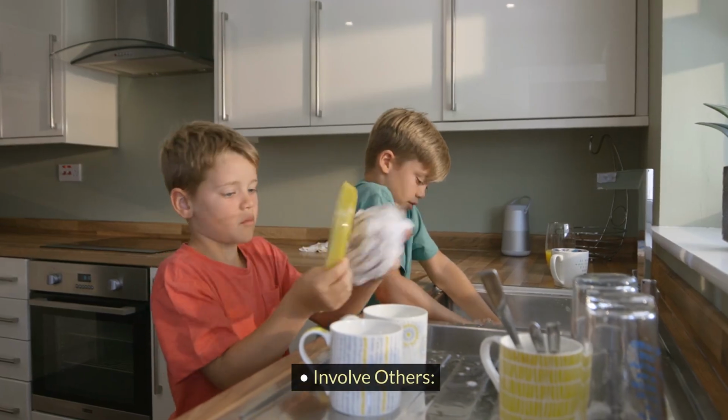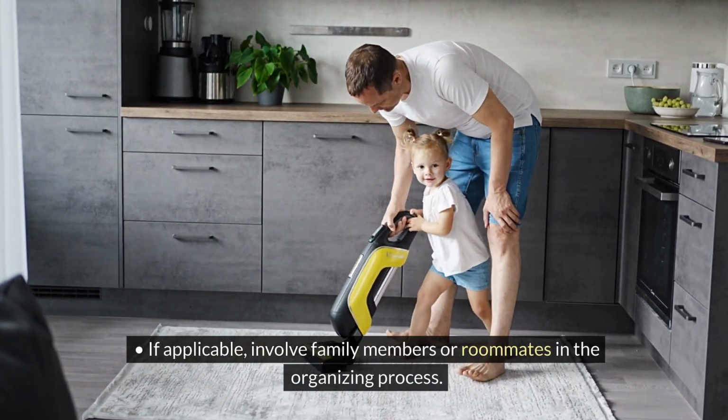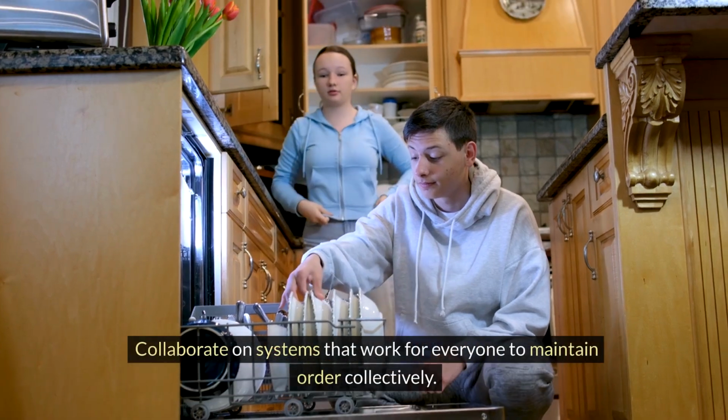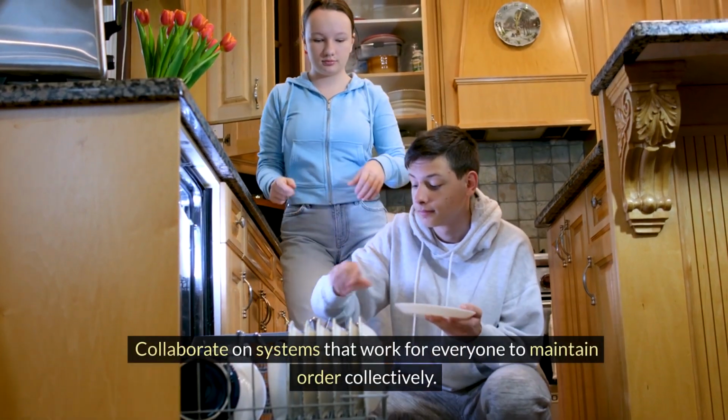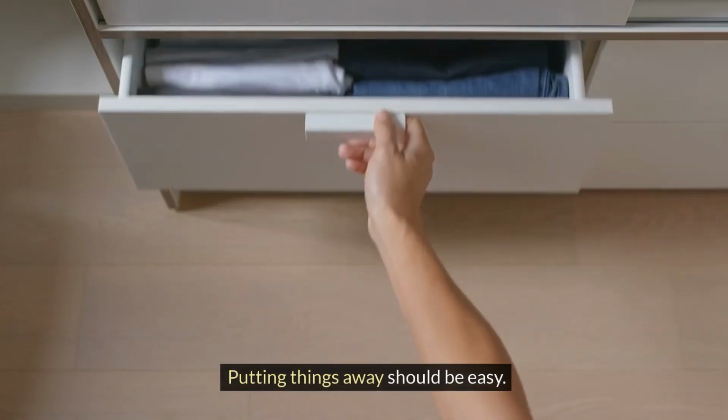Involve others. If applicable, involve family members or roommates in the organizing process. Collaborate on systems that work for everyone to maintain order collectively. Again, keep it simple. Putting things away should be easy.